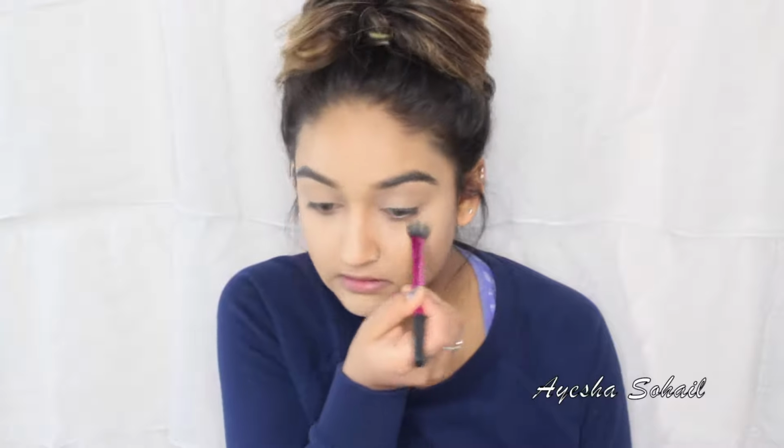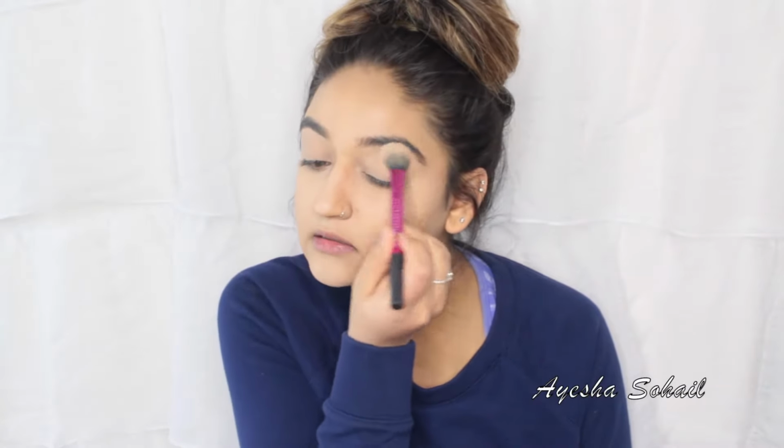And I'll go in with another powder just to set everything on my face. So, going in and just applying this all over where I put the concealer.